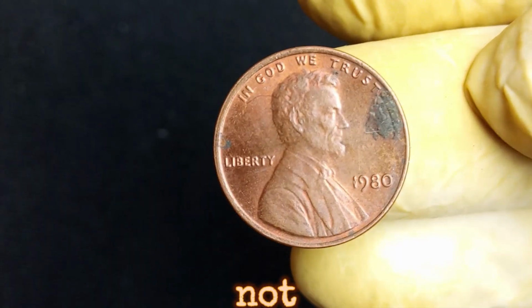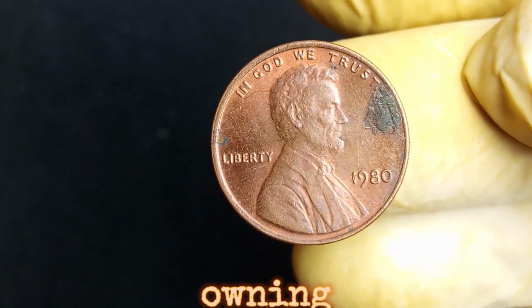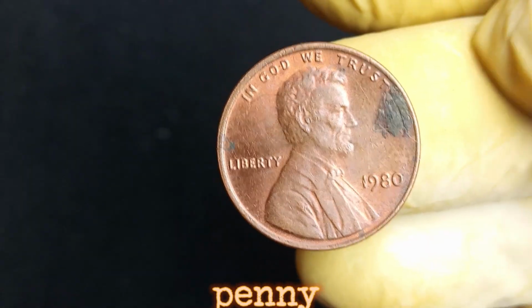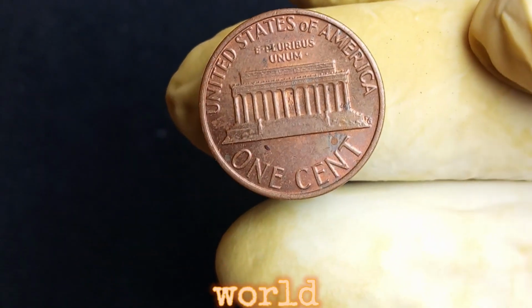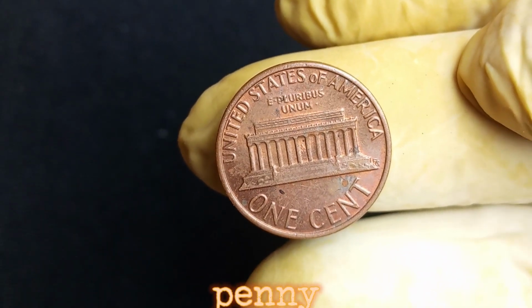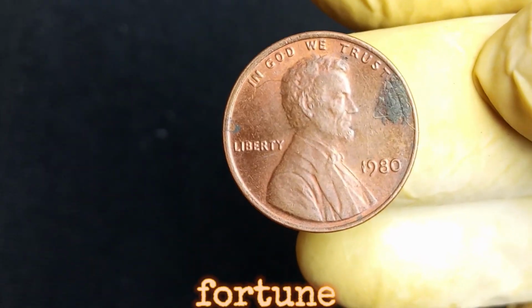Collectors today are not just buying metal, they are buying history, heritage, and the thrill of owning something rare and meaningful. That is why the 1980 penny has become more than just small change, it's a gateway into the fascinating world of U.S. coin collecting. So, the next time you see a 1980 penny in your pocket or in your collection, remember, it may look small, but it has the power to be worth a fortune.